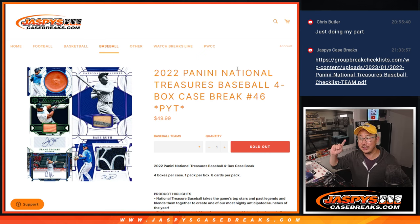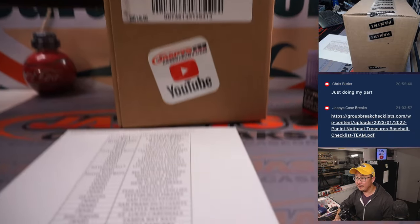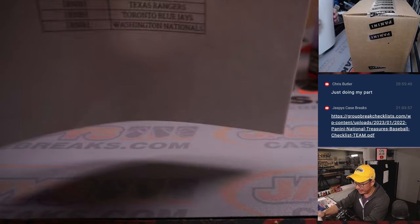Four box, pick your team 46. I don't know if we have another one of these. I'll double check. I don't think we do, but big thanks to everyone for getting into this one. There it is right there. Fresh case, so fresh and so clean.